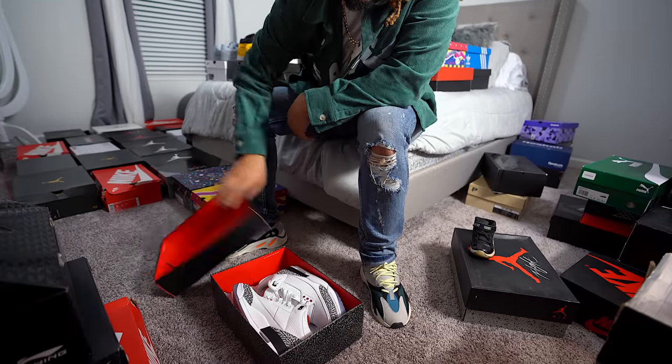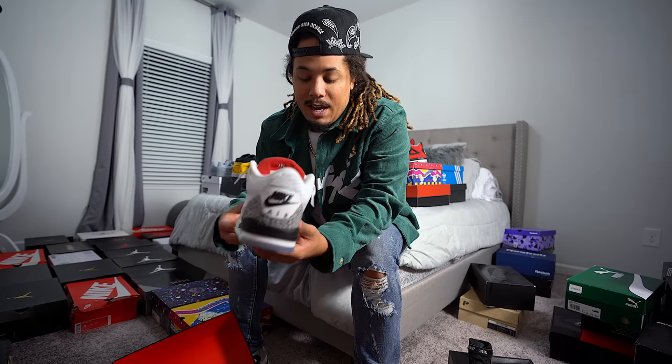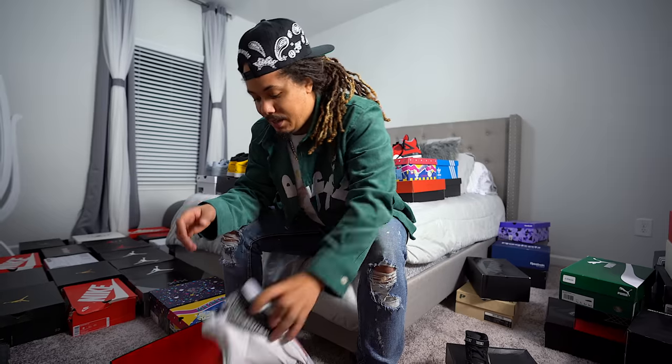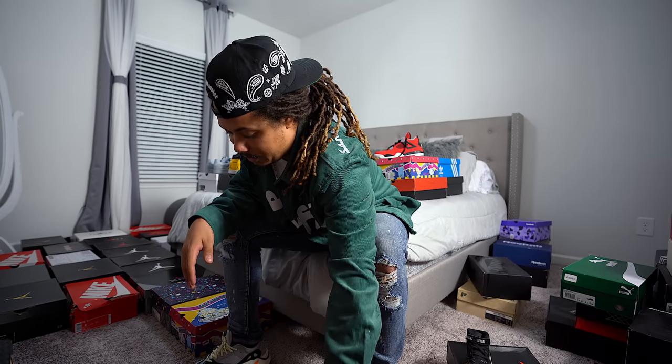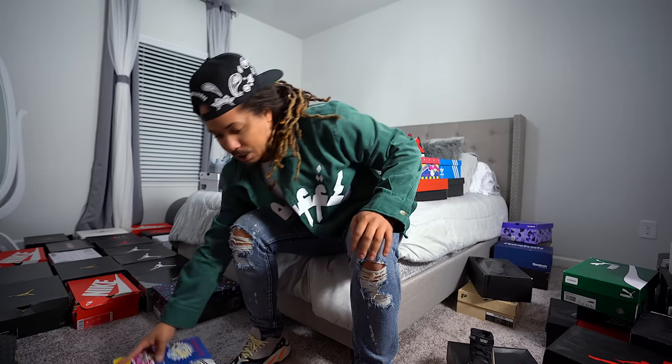These Powder Blue 3s, no. Jordan 3 free throw lines, you know what I'm saying? With the Nike Air on the back. I think I wore these probably once. Maybe I didn't. I probably can, size 8. I don't even know if I wore these. I mean, they're laced up, but I don't know if I wore them. Probably just tried them on. So I guess I wore them in some shape or form.